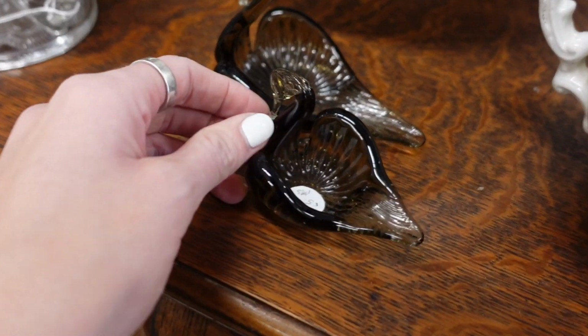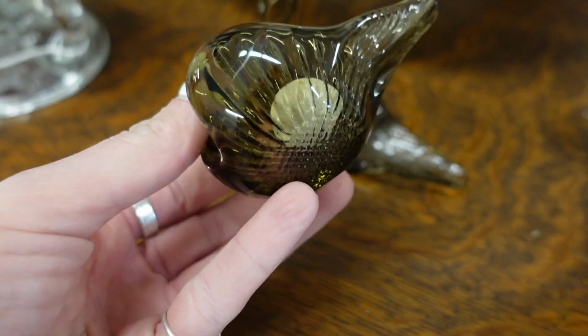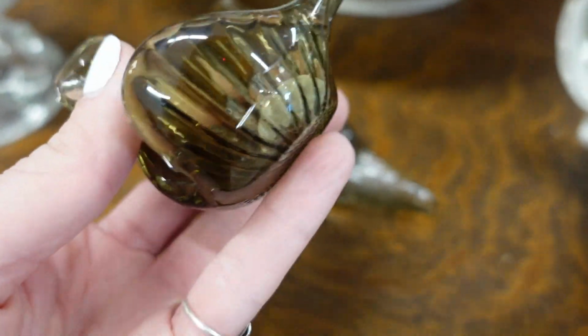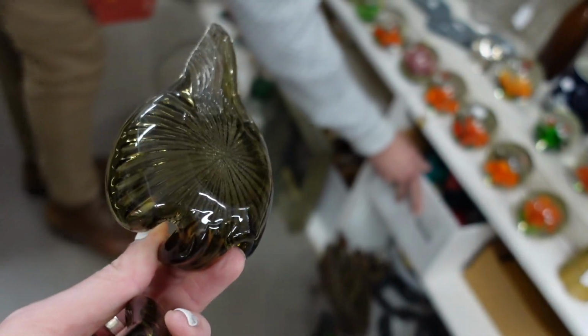Now, I did love these little swan figurines. They were kind of in olive glass, little whimsy pieces. I love the waffle bottoms. I decided to grab this set.